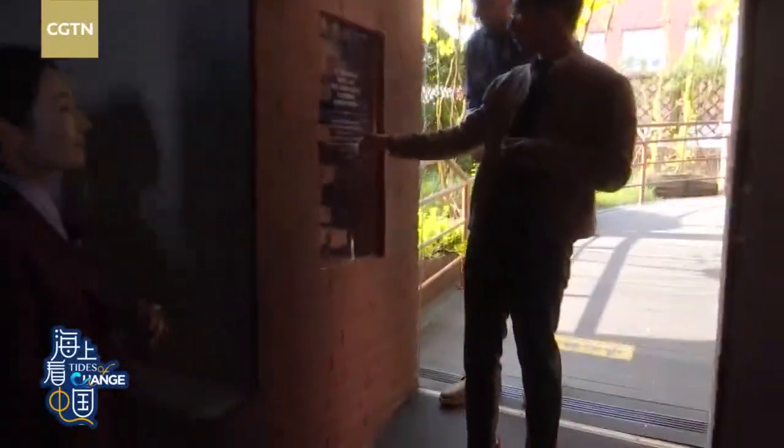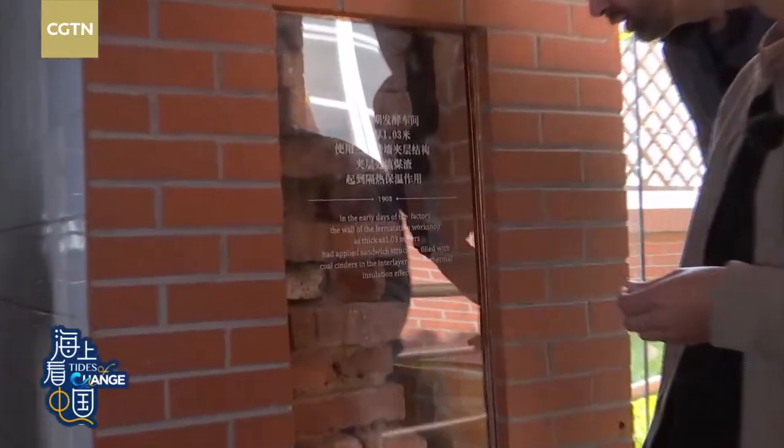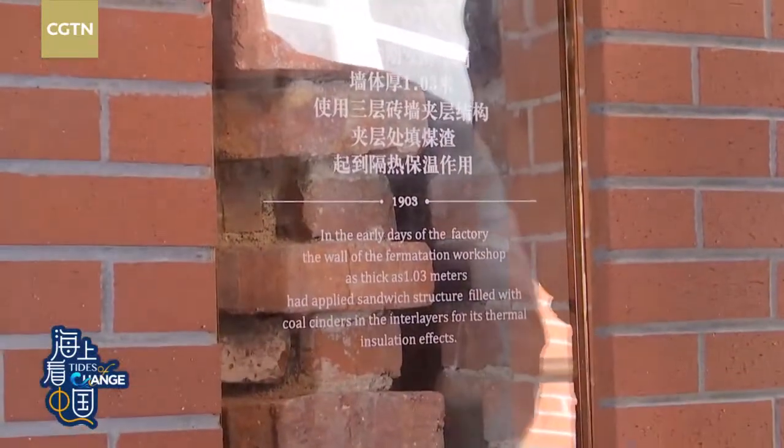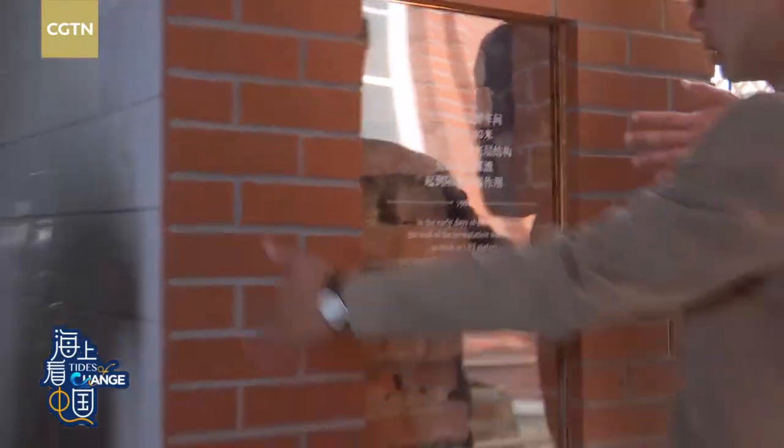In the early days of the factory, the water fermentation workshop walls were around 1.03 meters thick. Oh, wow. And this is the original bowl, right? So I guess it's like this. 1 meter. What is it for? To protect the heat?